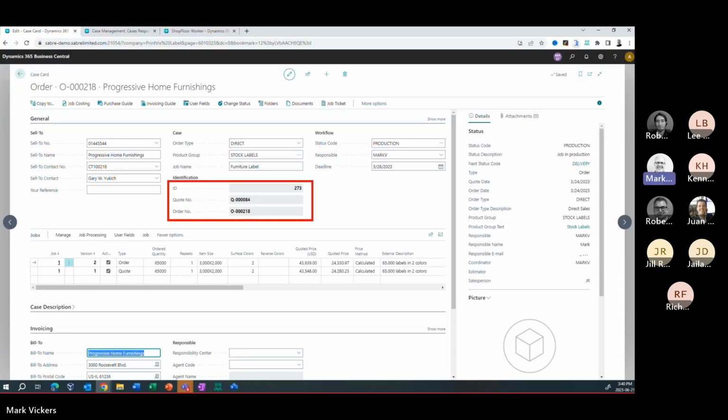So this is a case card. Again, we have our information, a very common look you've seen already. We've got our customer information. This is the case information. We help you design and identify your structure of order types and product groups, but one connects to the other. You can put in our field name.